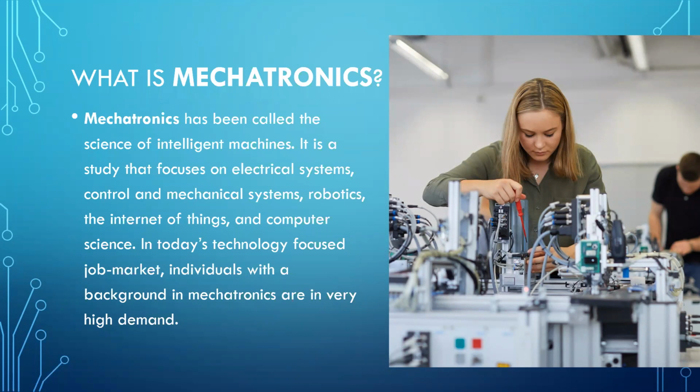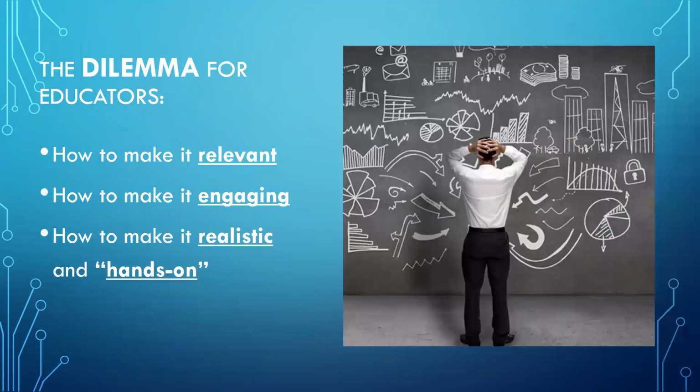It's a study that focuses on electrical systems, control and mechanical systems, robotics, IoT, also known as the Internet of Things, and computer science. All extremely important subject areas for students to be exposed to, of course, and all skill sets that are highly prized in today's technology-focused job market. But just how prized? Well, per the website careerexplorer.com, the average salary for a mechatronics engineer in the United States is currently around $96,980 per year.